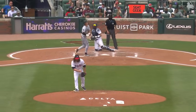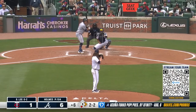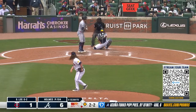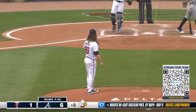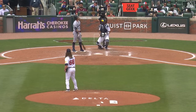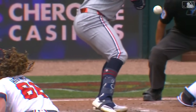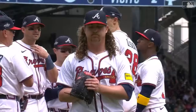Missed outside, ball 4. Let's see if he stays in the game here. Walk number 4. I think he just struck out Jeffers and was looking for a quality, clean inning. Here is number 105. Called strike to get Brooks Lee. 7 strikeouts, 6 looking for Holmes. And I'm sure you want to know, when's the last time a Braves pitcher had 6 strikeouts looking in a game? Charlie Morton. Julio Teheran and Dallas Keuchel both did it in 2019. Wow, it's been a while.